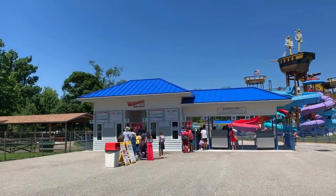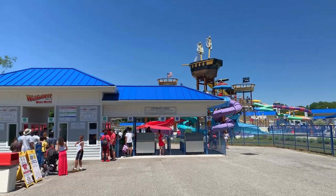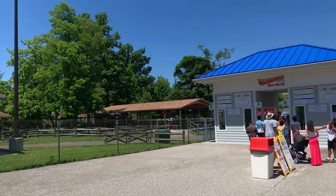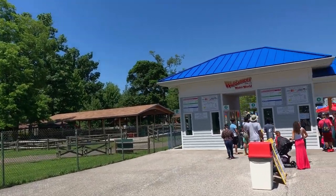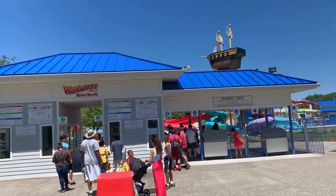Now this is the main entrance. I'm guessing this came with the water park expansion a year or two ago. Normally the main entrance was much further back, kind of past the picnic grove. So, nice new main entrance here for Waldameer.